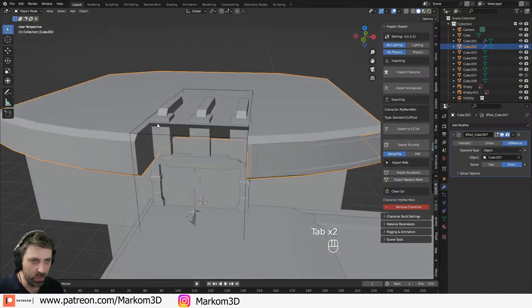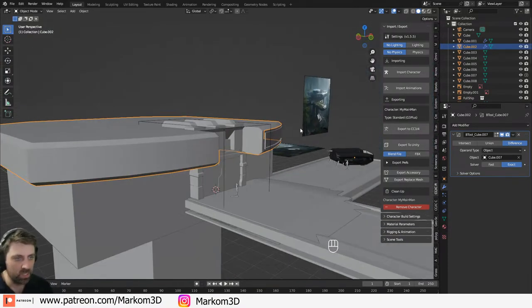I do probably want to put a boundary through here. Just kind of a bit of a border. I think that'll make it look nicer. Definitely once we apply this tool cutter, then I reckon we're going to put in some intricate stuff in there.